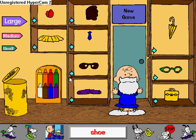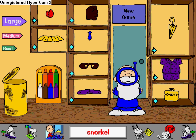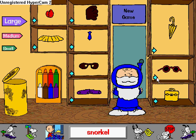Actually, no. Let's see. Large shoes. Large field. I can't have to make it dress large. Oh, but perfect. Give him a snorkel. Snorkel mask. Just what the well-dressed kid is wearing. Yep, I agree. Make that oversized. Oh, it fits his head now. Right.